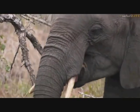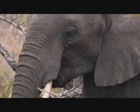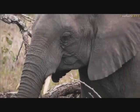In the summertime, roughly 13% of their diet is grass. Oh, Jandre, can you see the female in the back?